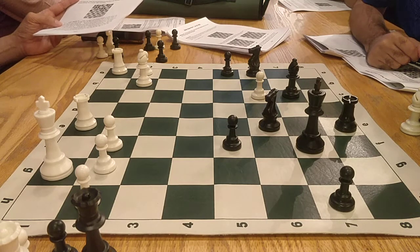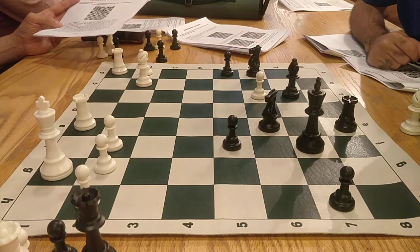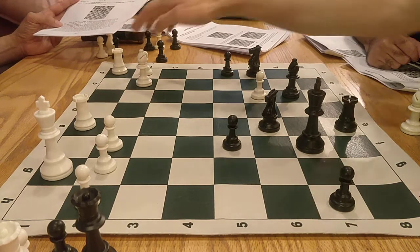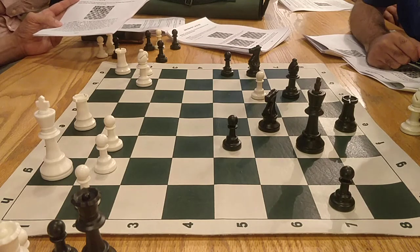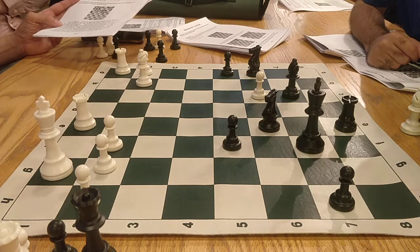Yeah, I look at this and I think it's equal, but well, rook and two pawns is usually better than two knights. Yeah, well, a little bit. But you're saying Tal is good with the two knights? No, Tal is good with the rooks. Tal's super rooks. Yeah. I look at this and I think it's equal, but the computer says it's clearly better for white.